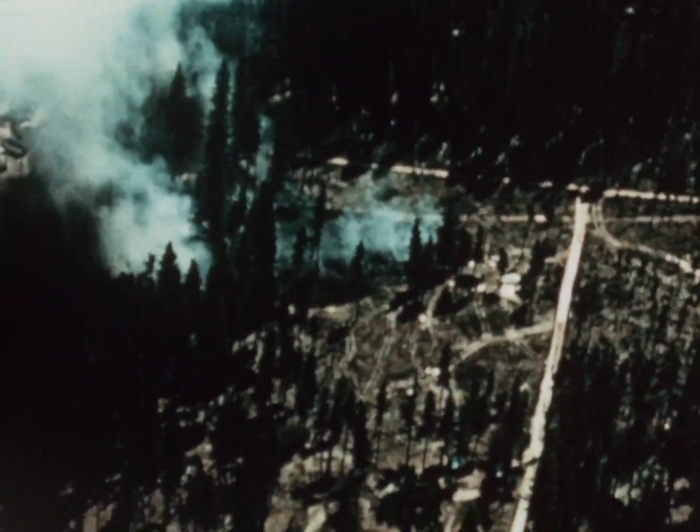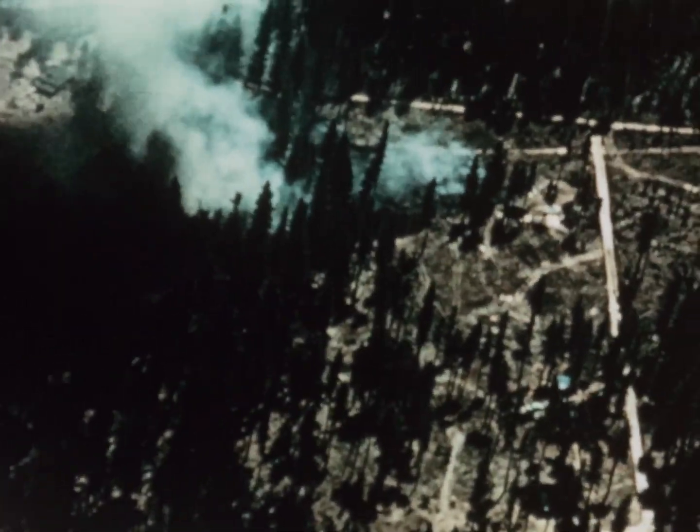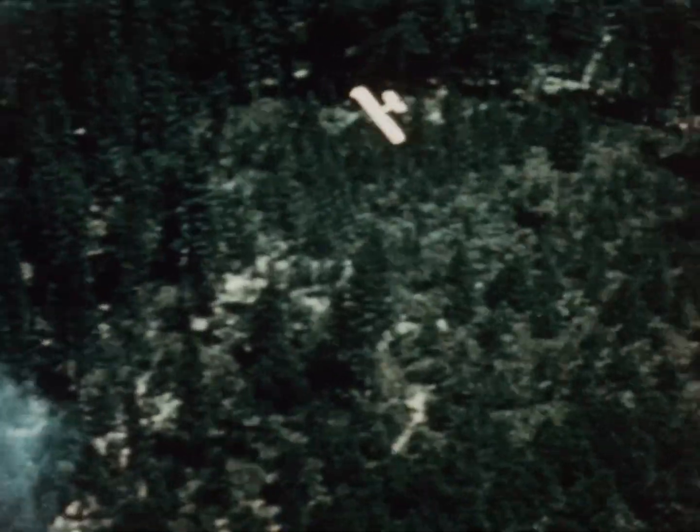The ever-increasing spread of rural communities into wildland areas presents special problems in all phases of fire control. The use of aircraft may be restricted because of hazardous power and telephone lines.